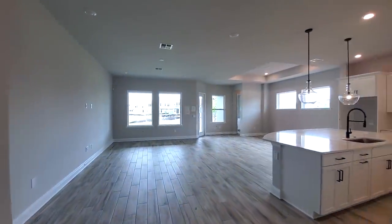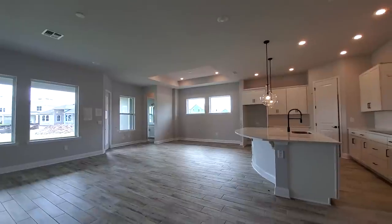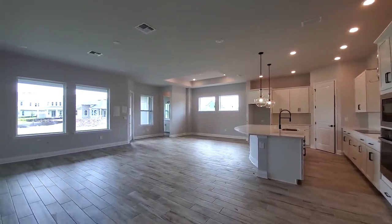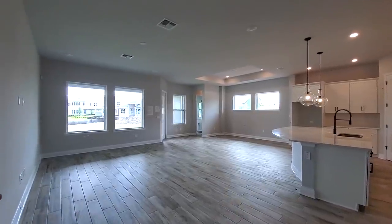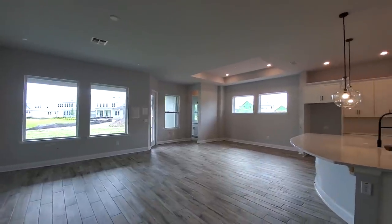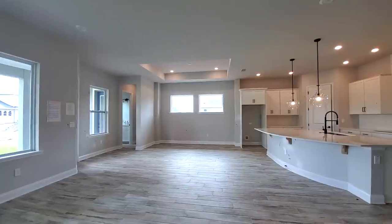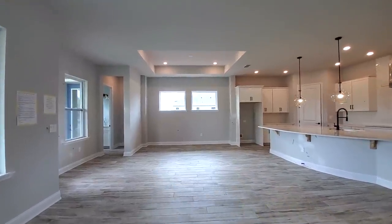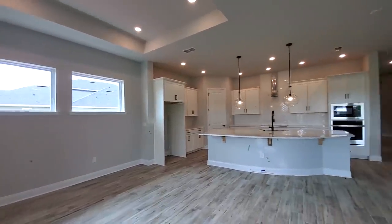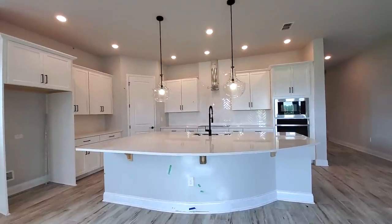Open concept floor plan. This is just huge. I'm not sure if this video does the size of this room justice. Two large picture windows on the back of the house here. Then two large picture windows over there. Open concept. So I am in the family room. Over there that I'm facing is the kitchen nook with the tray ceiling over here, and then your large gourmet kitchen. This is a high-end kitchen.